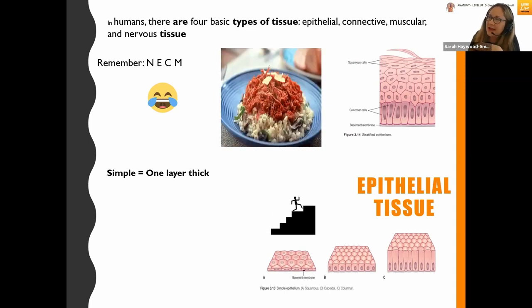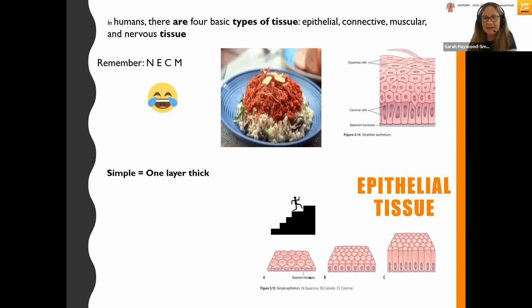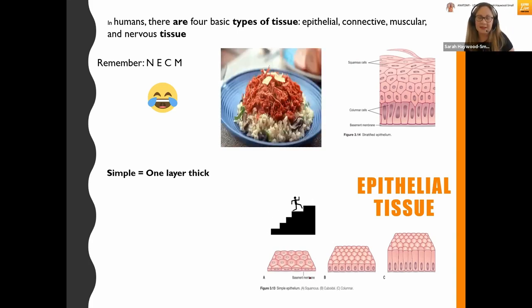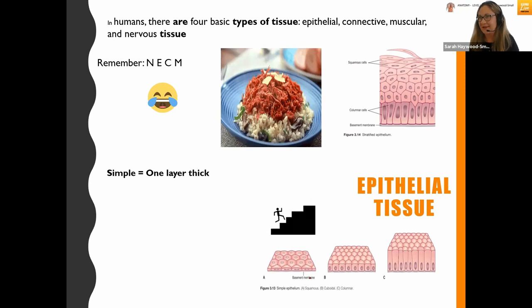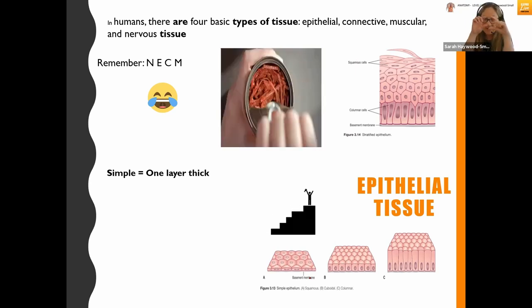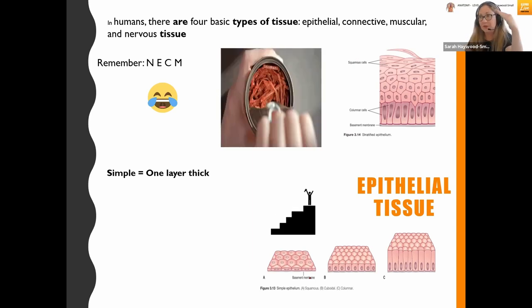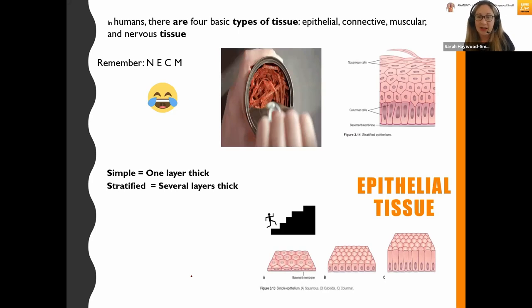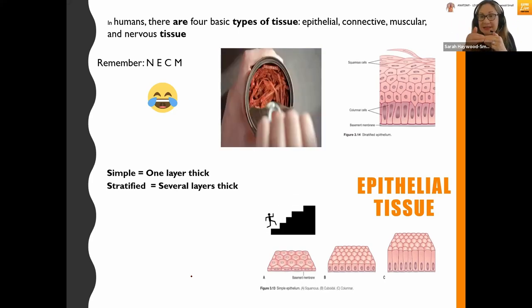It can also be one layer thick, just like a staircase here, one layer thick. This is simple tissue. So when we talk about epithelial tissue, this is the barrier. And you will imagine in the body, we have different barriers, okay? We have different barriers. And you often have either like a sandwich, a single layer, or multiple layers as well. So if you see the word simple, it just means one layer. The word stratified means several layers.